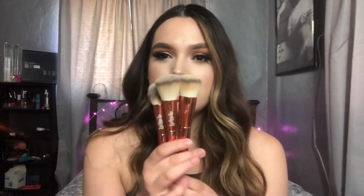So yeah, next I'm going to be talking about a few brushes I received in one of my BoxyCharms. I want to say it was the month of March BoxyCharm. It is these brushes from Alamada Cosmetics. I have been loving this brush for my foundation. I have used it every day since I got it.